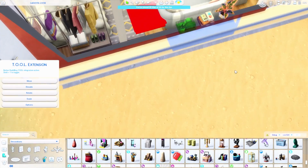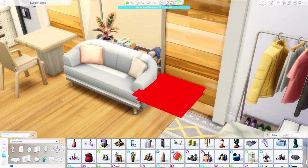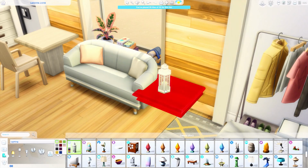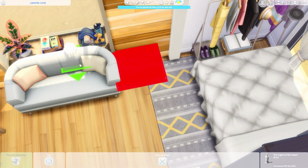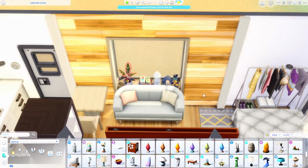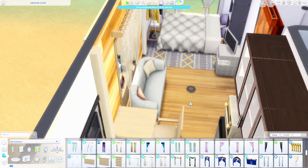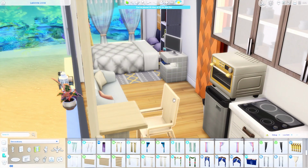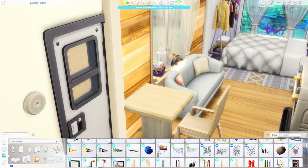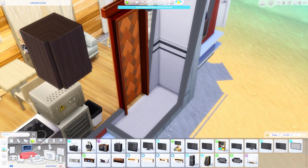I added the clothing line as well, so you can actually go outside and hang the clothes. Maybe when it's raining or something, you just have to add a rooftop on top of the hanging line, or maybe move it somewhere where there's cover for it, because otherwise the clothes are not gonna dry. But yeah, I just decided to add it, and you will see when we get to that part.